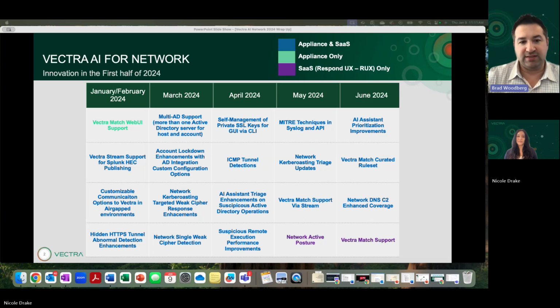We're always making improvements on detections like every single month. So that was really big for one of our most important detections, our hidden HTTPS detection. We made some improvements around improving the noise, and then further extending streams so that we could deliver some additional visibility for customers who are using Splunk. I think it's like, I forgot what it stands for. It's like HTTP, like enhanced connection or something like that. It's a more efficient way of streaming high velocity, high bandwidth data into Splunk. So that was kind of our Jan Feb timeframe.